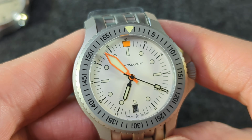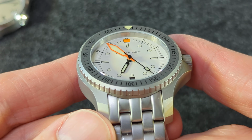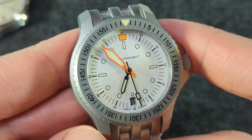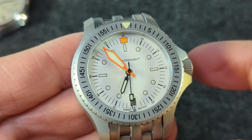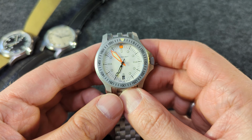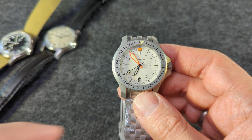That's what watchmaking or watch collecting is kind of all about. We each have our own preferences and our hang-ups and things we like and we don't like. I actually think it's the white dial version that is sold out. So I was expecting to maybe get rid of this and keep the black dial.